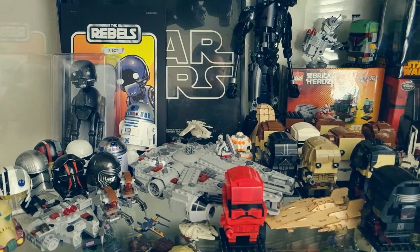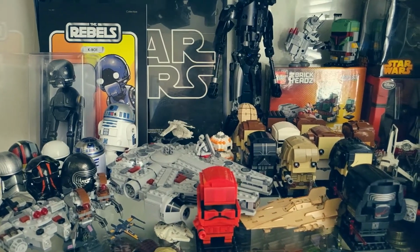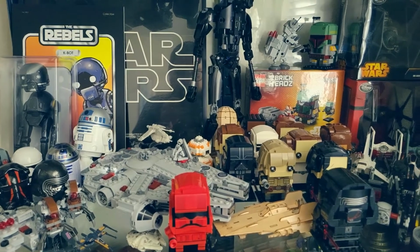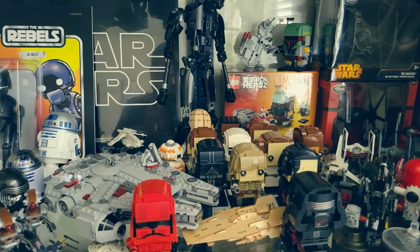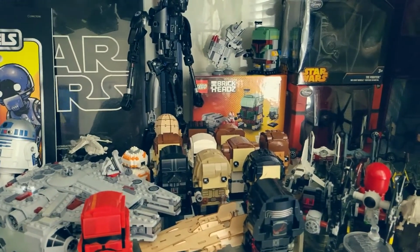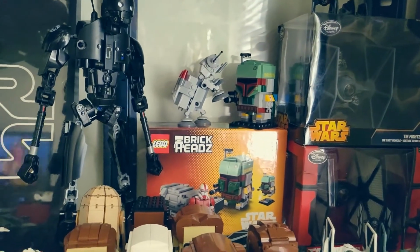So these are my Star Wars prized possessions. They're not valuable. Well, not many of them. But they are my favorites. It's a lot of Lego, a lot of brickheads. Now you see that Boba Fett New York Comic Con one. It's a pretty penny.